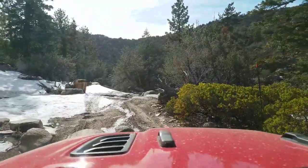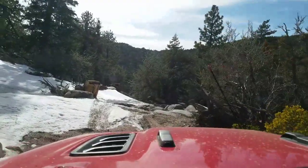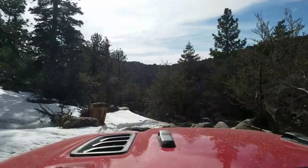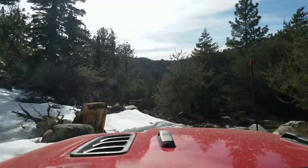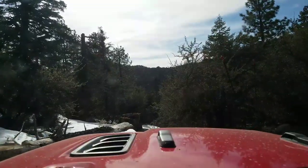Yeah, it is way different on the 3 setting. Awesome for rock crawling. I think it's the 3, whatever the hard one is. I'm on the hardest one. Bomb.